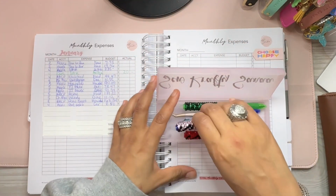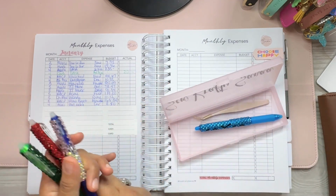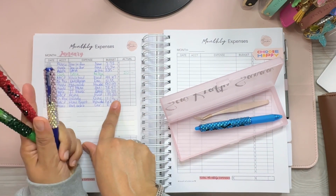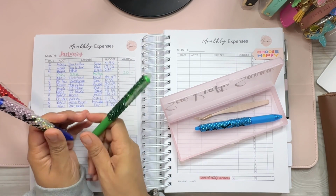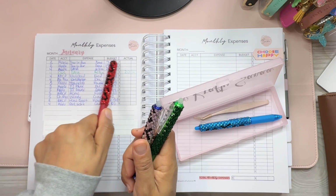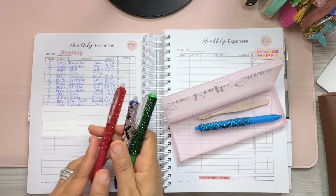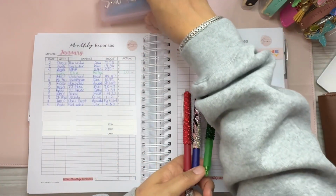So I use 3 color pens when I'm budgeting. I use blue to write down all of my card spending. I use green to write down all of my cash spending. And I use red to signify any cards that I'm paying back or any money I'm taking out of my expense funds. So you'll see that in a second.